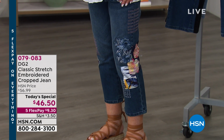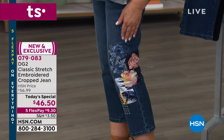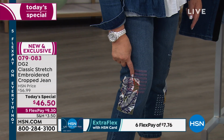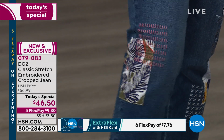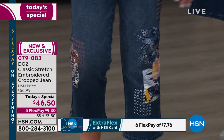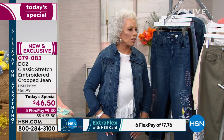It's not adding any extra bulk. There's only that beautiful pick stitch up by the thigh, and then the cross stitch, and then again down and over. So can you imagine how much goes into this and how it somehow, as a really high-end Italian denim look, comes out at under $47.